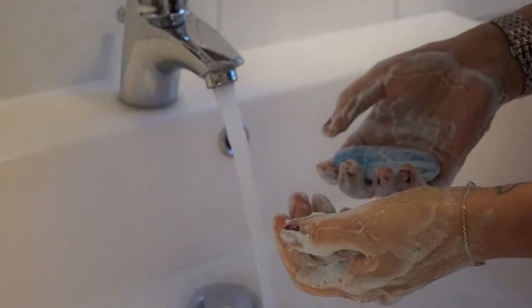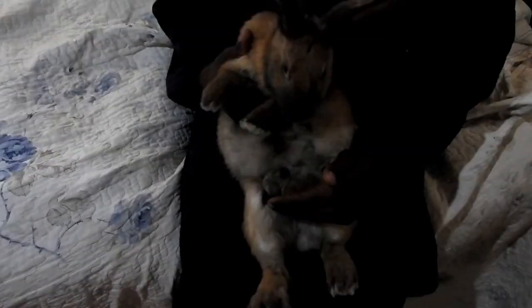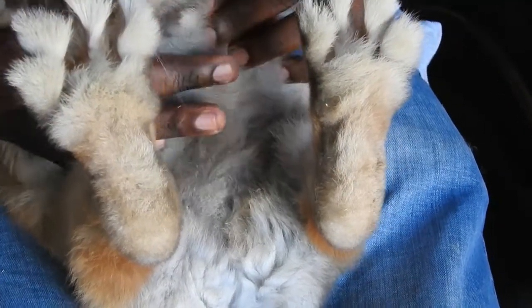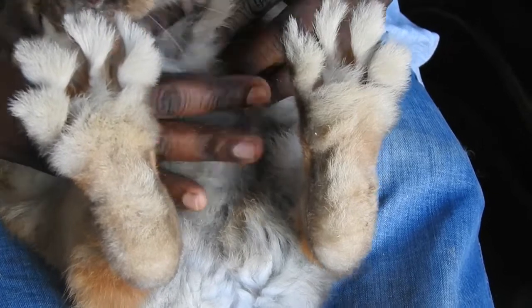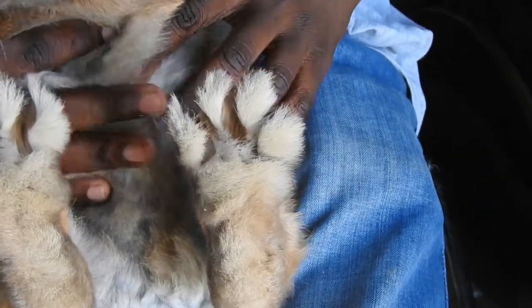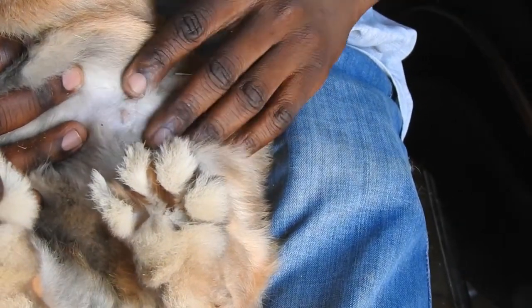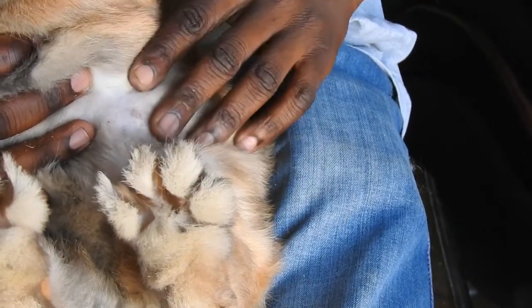The first thing is to wash your hands with soap so that you don't contaminate the mother's nipples with any bacteria or germs. I then take the mother and make her sit on my lap and hold her nicely and firmly with my right hand. I use my left hand to spread fur apart and open at least 2 of her nipples, which are naturally hidden with fur, as a natural way of protecting them against germs and bacteria.